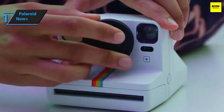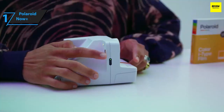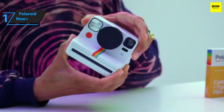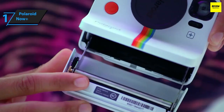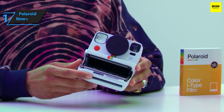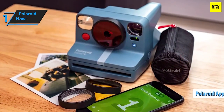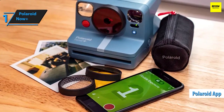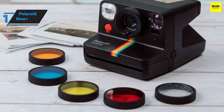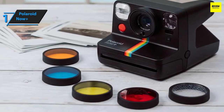The front of the device comprises the lens, flash, charging port, shutter button, and film tray, while the back houses the power and flash buttons. A stripe running through the center, along with the Polaroid Now Plus logo, adds to the camera's aesthetic appeal. Users can control the device via the Polaroid app, which enables remote shooting and features a universal tripod mount. Additionally, 5 lenses that fit the camera come in a convenient carrying case, which is sold separately.